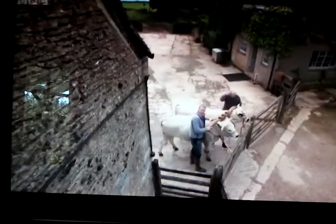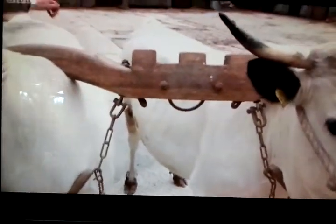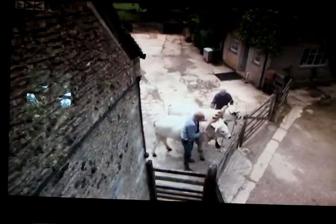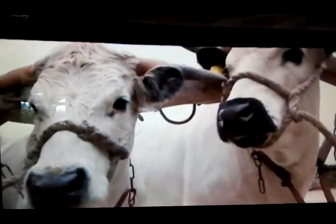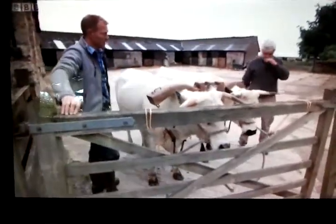And then they'll pull from their shoulders, and the weight will be spread evenly between the two of them as a pole is attached to there, that then goes to a cart, and then they pull away. And actually, they're being very relaxed. Let's let them stand there for a minute, and then we'll try and walk, I'm sure.